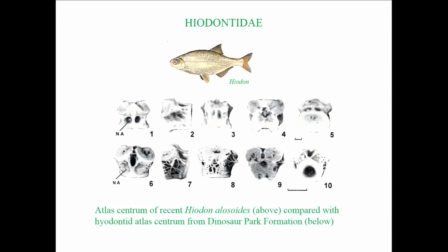One that I was able to look at, based on skeletons in our collection because they came from the Red Deer River, was Hiodon, the goldeye. The first vertebra in the vertebral column of the goldeye had features that I was seeing in one of the fossil centrum morphotypes, and I was able to identify this centrum morphotype as being from goldeye. So, tie in that fish with the living fish.